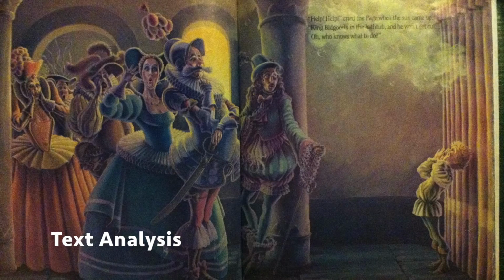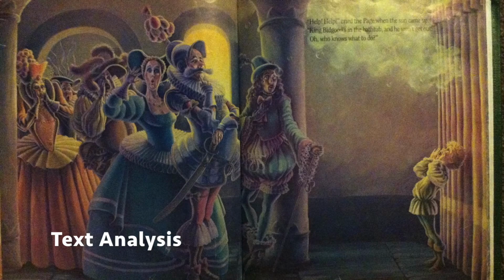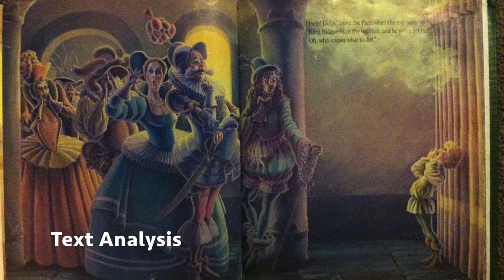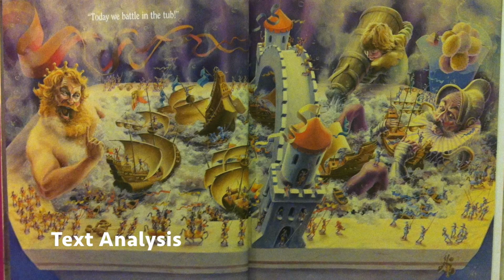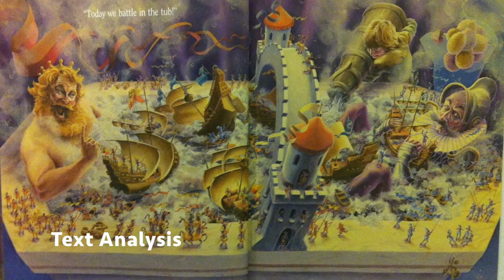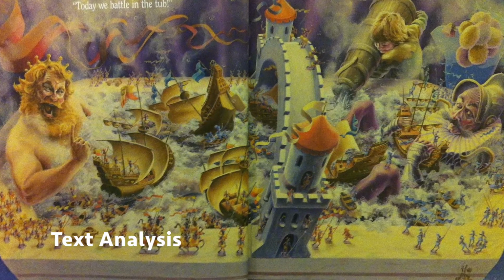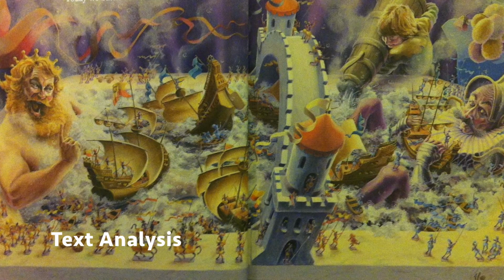Also, the time of day is being added into the text. For example, when the sun came up and when the night got dark, showing that it takes a whole day to finally get the king out of the bathtub. A literary technique the author uses to tell the story is her use of space. The text is very little at the top corners of the book, leaving a lot of storytelling to the illustrations.